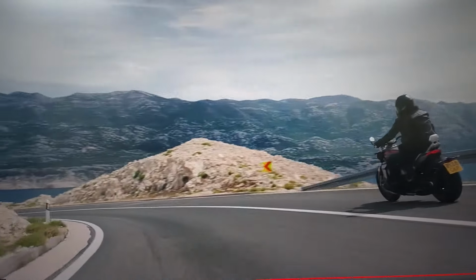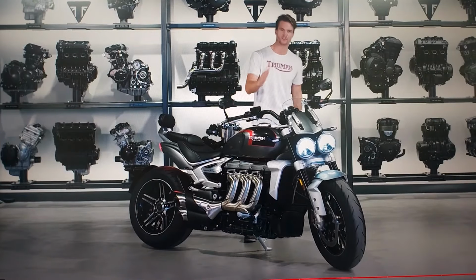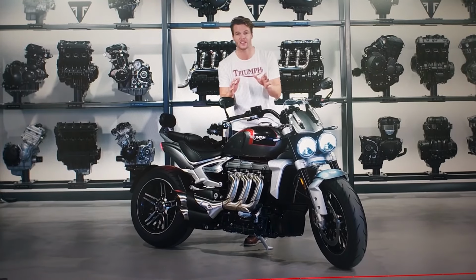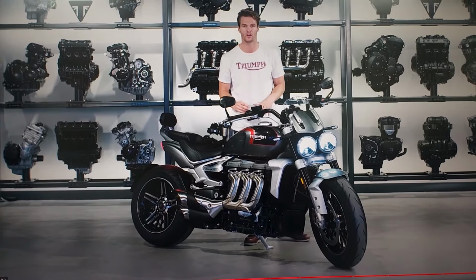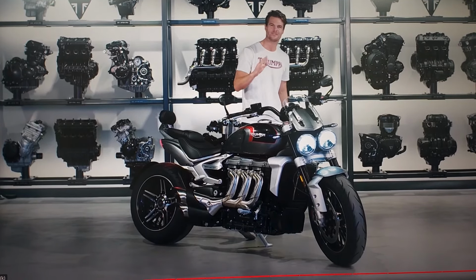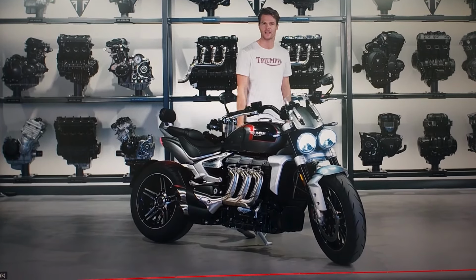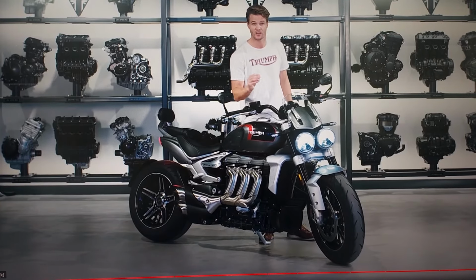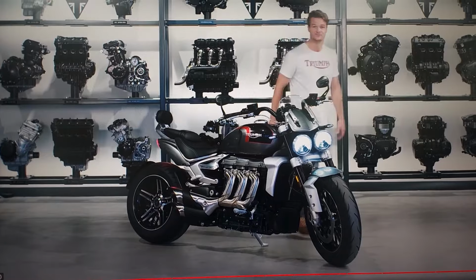So there you have it, the all-new incredible Rocket 3 GT, the ultimate high-performance muscle roadster, the world's biggest engine with the world's highest torque. The new Rocket delivers exceptional acceleration, pure muscle and magnificent style, incredible handling, and is fully equipped with the highest specification brakes, suspension, tires, and technology.